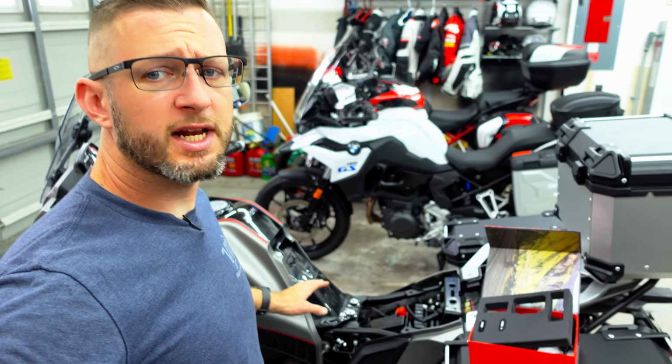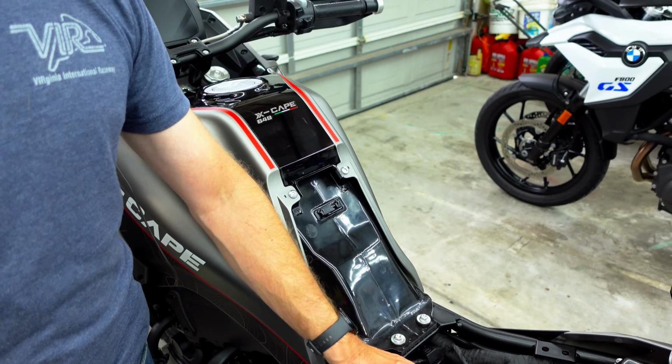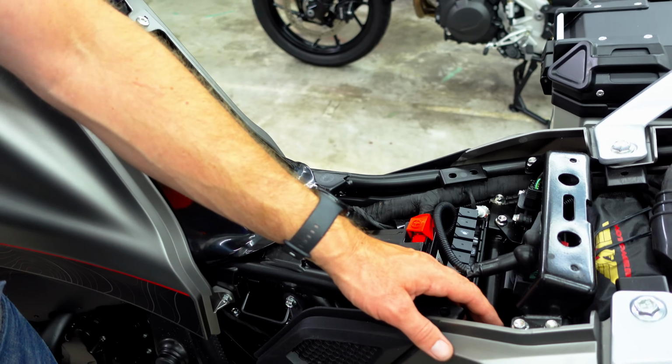Okay, with our seat out of the way, we can see our battery is sitting right here. It is very easily accessible, and there is a ton of space under this seat here. So we're gonna go ahead and see where we can wire this up.